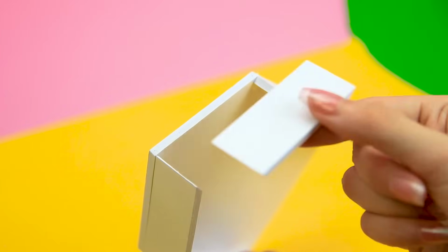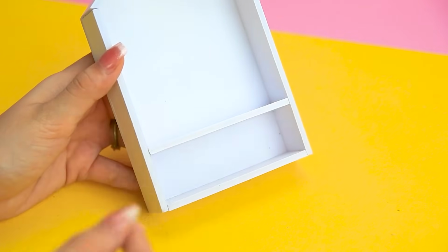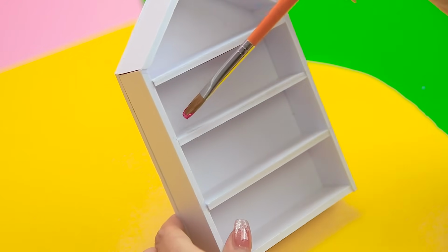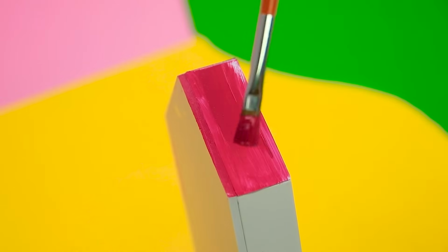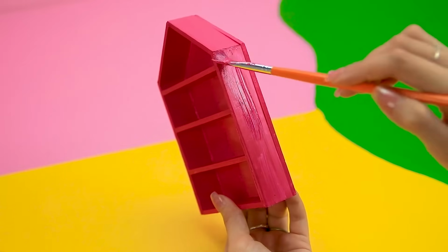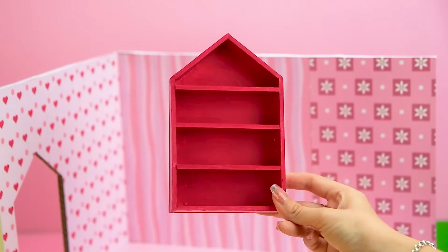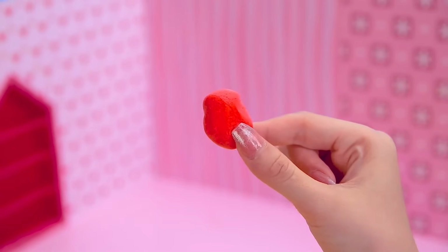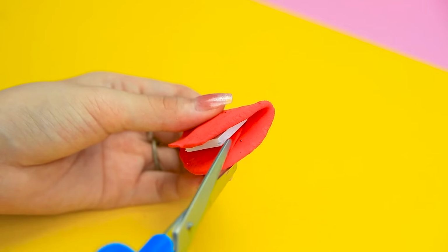Shelf with lots of space for Kitty. I make it from Foamex. I chose red color. Some things to put in this bookshelf for fill empty.